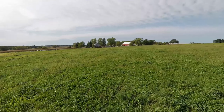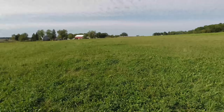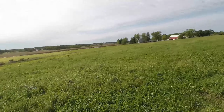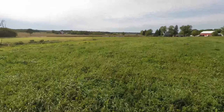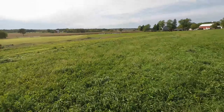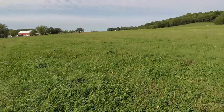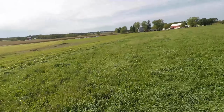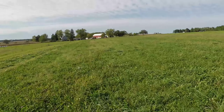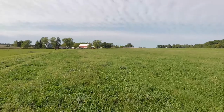But the mission for this next couple days is to get this field and the two alfalfa fields over there cut and baled and wrapped and off, because it's been very wet and rainy. And we have a weather window now where we can harvest this stuff, and it's not gonna grow anymore by now. So we're hoping that it doesn't rain and we can get all this harvested and off.